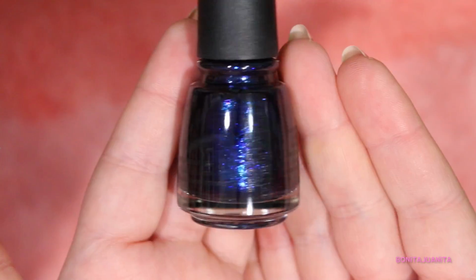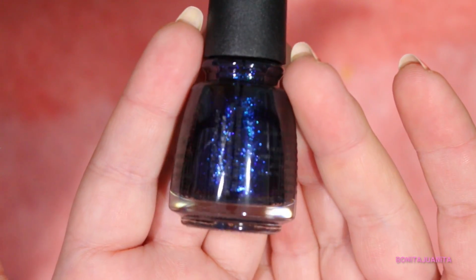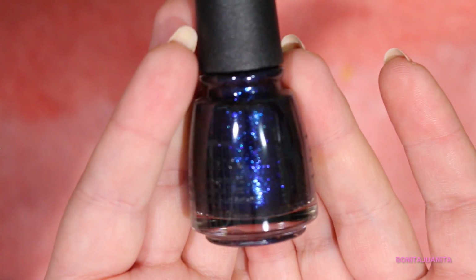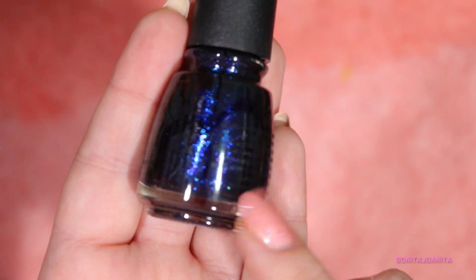It's pretty, pretty, pretty. This one's called Teen Spirit, and it is so dark but glammy at the same time. I absolutely love it. If you look at it in the bottle, it looks almost black, but as you shift it, it's got purple and blue glitters and shifting happening in there. Love it. Stains like a demon, but it's really, really pretty.